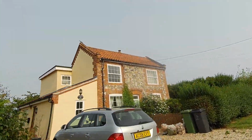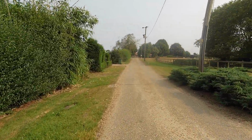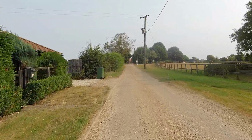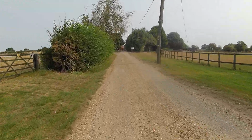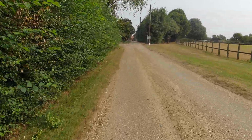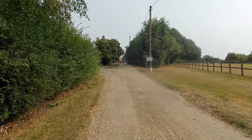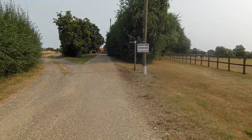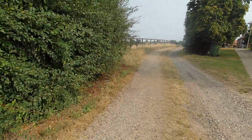Bridgham Flint, East View Cottage. I do like a brick and flint cottage. Except when you have to drill through the walls. That's rather hard going. Right, what have we got? House only, Staplecroft, Byway to the left. Right, no, left.